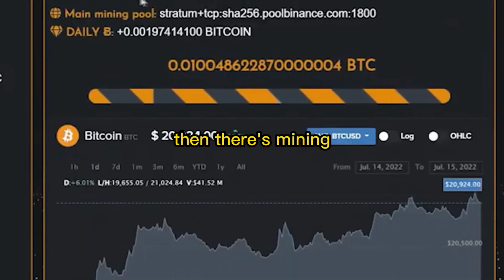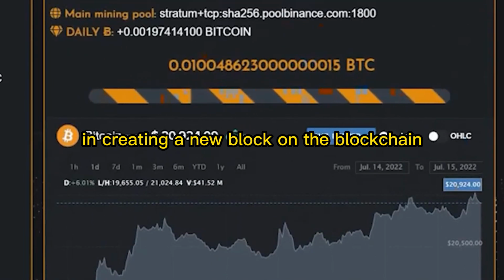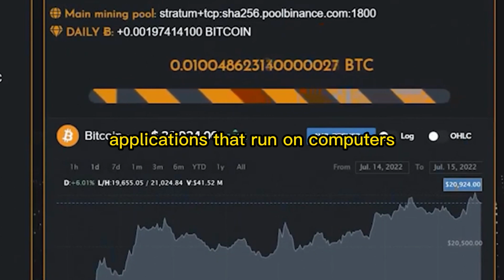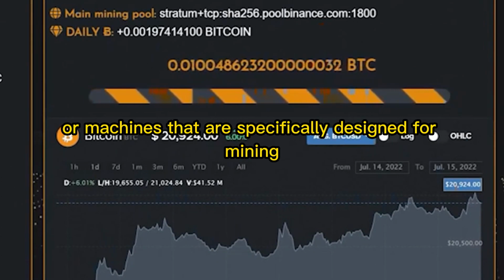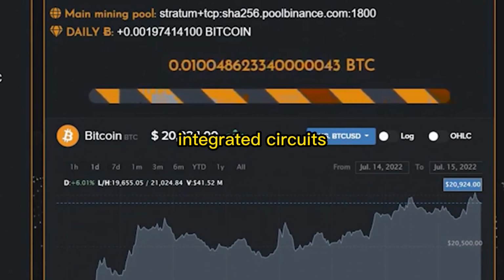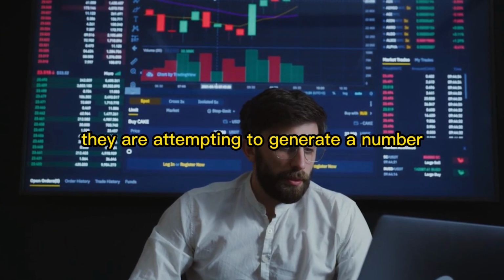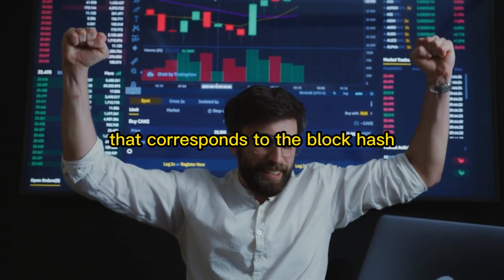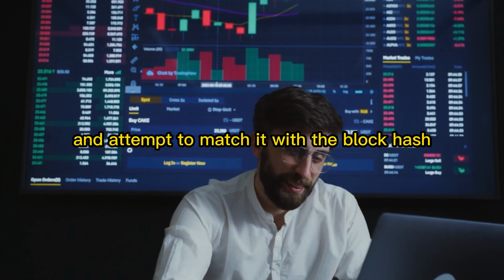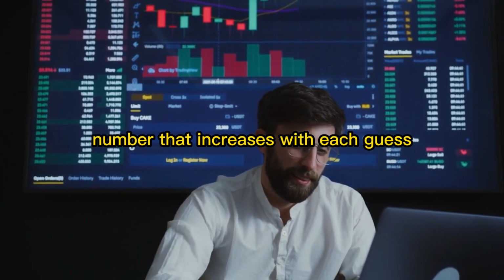Then there's mining. The process of validating transactions and creating a new block on the blockchain is known as mining. Mining is carried out by software applications that run on computers or machines that are specifically designed for mining, known as application-specific integrated circuits. The hash is the primary focus of mining software and machines. They are attempting to generate a number that corresponds to the block hash. The programs generate a hash at random and attempt to match it with the block hash, using the nonce as a variable number that increases with each guess.